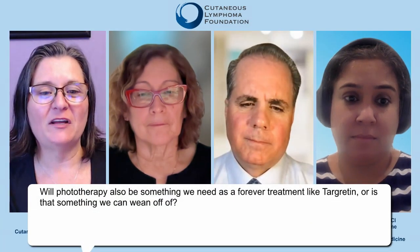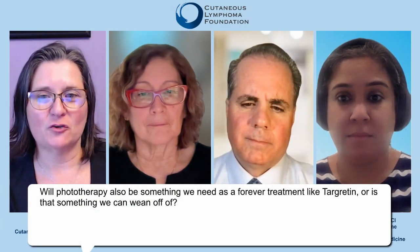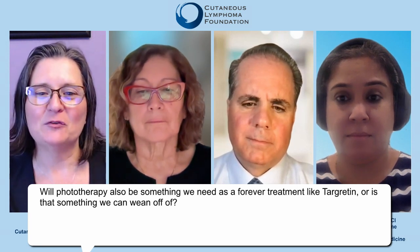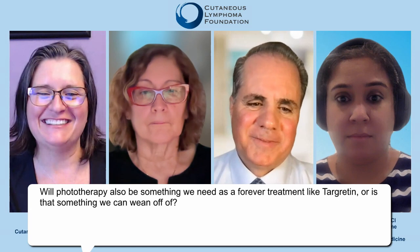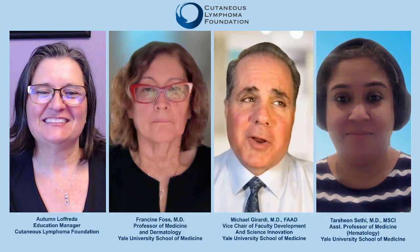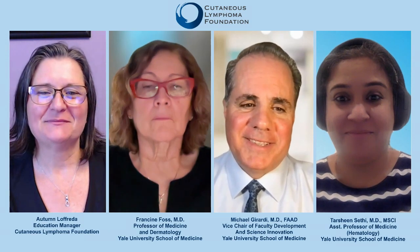disease like stage 1A. Will phototherapy also be something we need as a forever treatment like Targretin, or is that something we can wean off of? I don't know who'd like to take a phototherapy question. I'd probably prescribe more phototherapy for this condition than my oncologist.